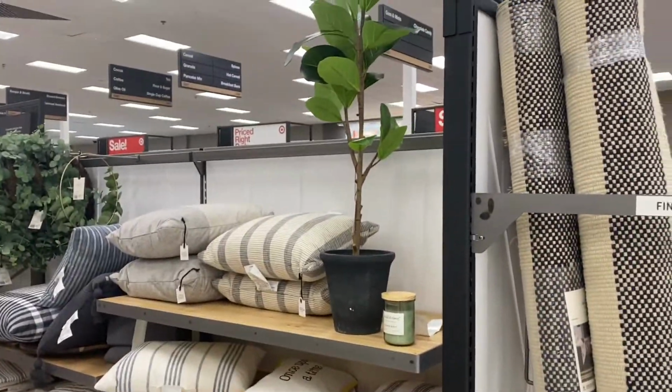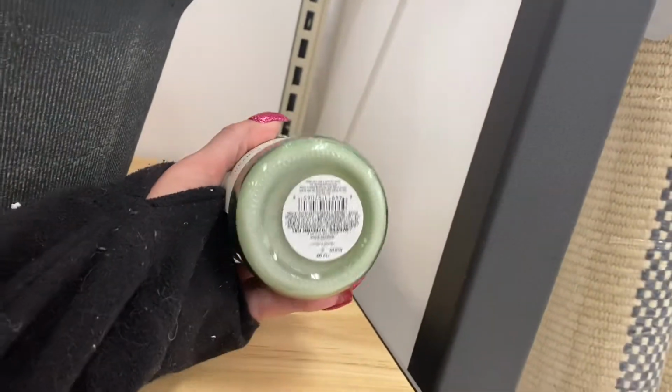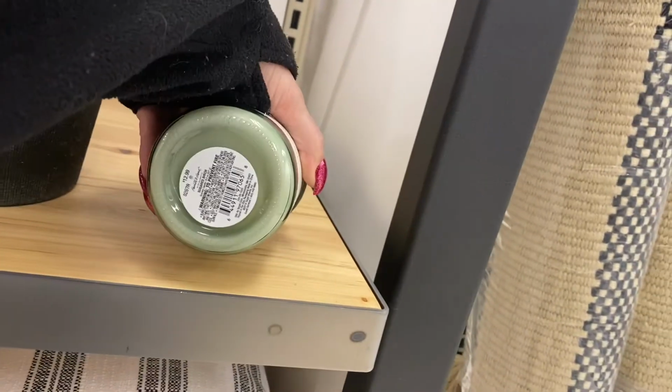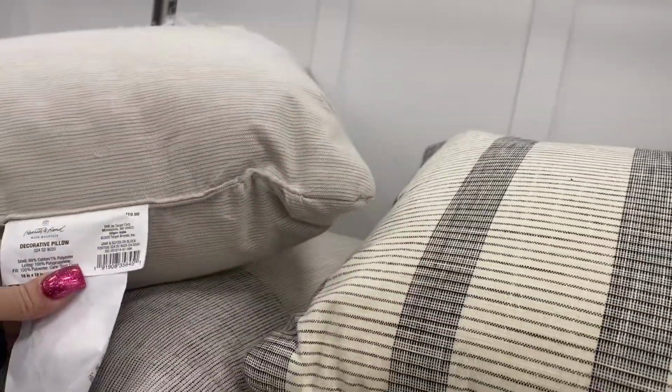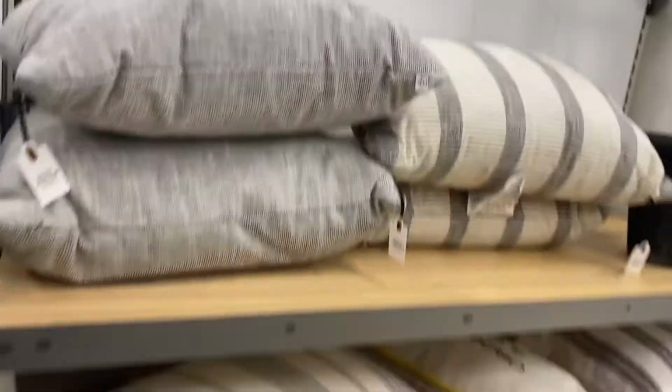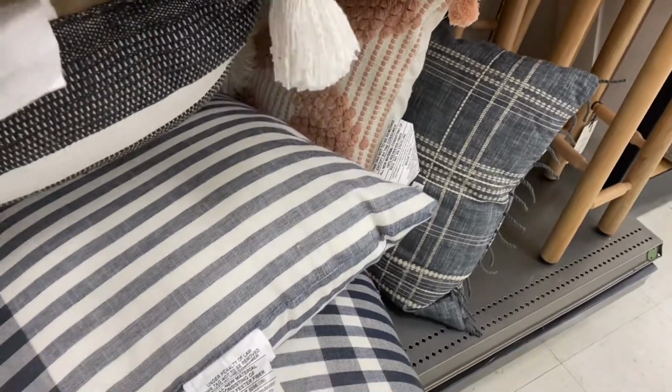Very pretty. I'll just scan that for you. Some more throw pillows and some more plants. They're so pretty. I'm loving that. This is a sugar birch candle. Am I reading that number upside down? That's $12.99. This plant right here is $14.99. Then you have those throw pillows. Let's see if I can get a price. $19.99. So these throw pillows are $19.99. Those bottom ones are $19.99.